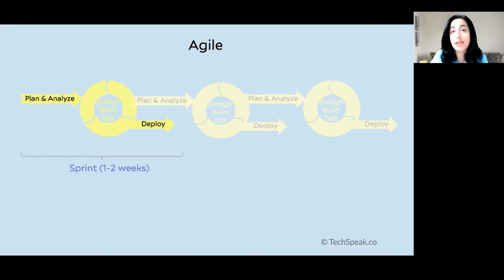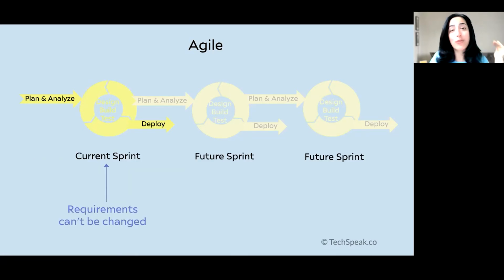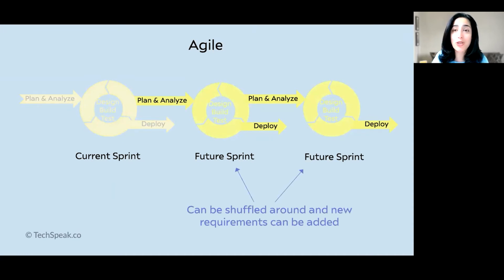If you discover that something is not working how it was intended to, then at least you caught it early. And now you can make the necessary corrections. The mistake didn't cost you too much time or money, and you can get back on track fast. Coding is expensive. Recoding, believe me, is even more expensive. And similar to the waterfall methodology, the requirements of the sprint that's currently being executed cannot be changed, but all other upcoming sprints can be shuffled around and new requirements can be added to any future sprints. And this works really, really well with the lean way of building products.